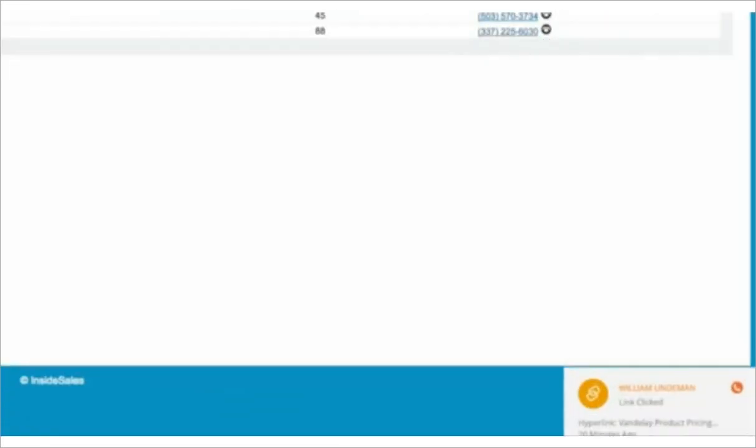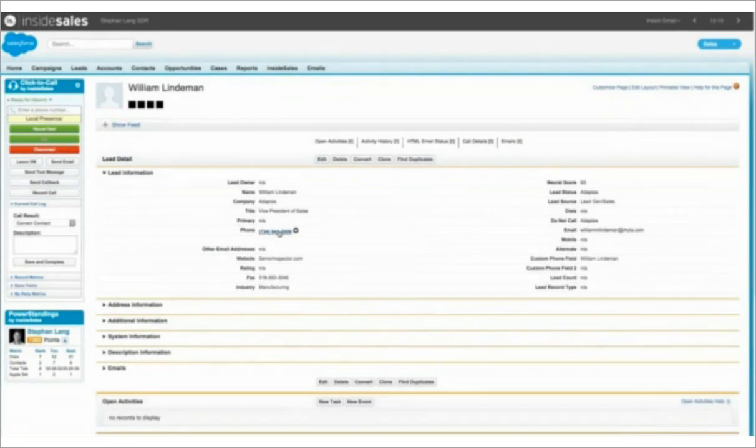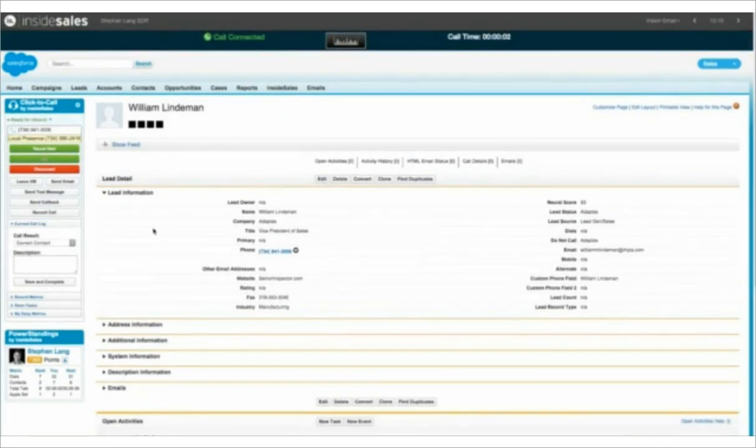I'm ready for my next call, but I get a Vision notification. Remember that person I left a voicemail and email with this morning? He's just clicked through my email link to our website. I just press the click to call button directly from the Vision notification, and after we talk, I've set another appointment. And I keep this going through the afternoon.